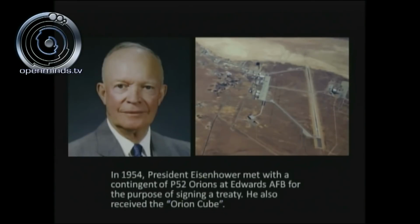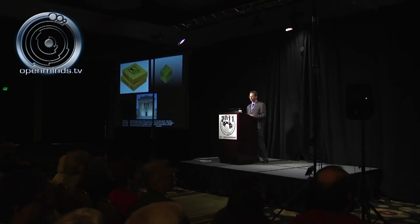Now, in 1954, according to Dan Burish, there was a meeting between President Dwight D. Eisenhower and representatives of the P24 Orions, and a treaty was signed. A copy of that treaty was kept at Area S4, Level 4-1, and they also gave President Eisenhower something called the Orion Cube, which we'll talk about as well.